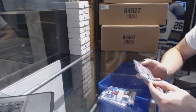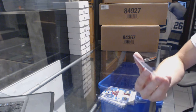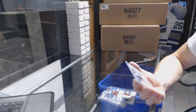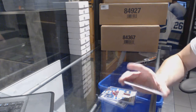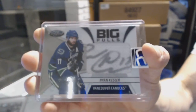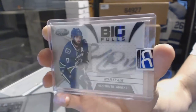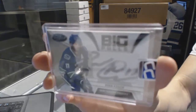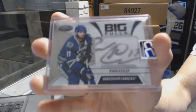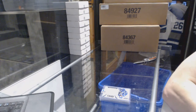And we've got a, what was that, 10-11 or 11-12? I think 11-12 Panini Certified Big Pulls jersey autograph, number 4/10, Ryan Kesler. 11-12 Certified Big Pulls autographed jersey, 4/10, Ryan Kesler. That was for J Slabs.